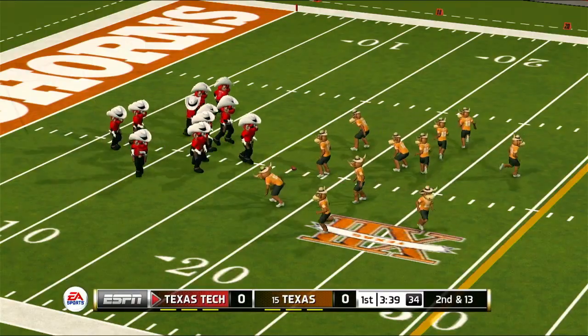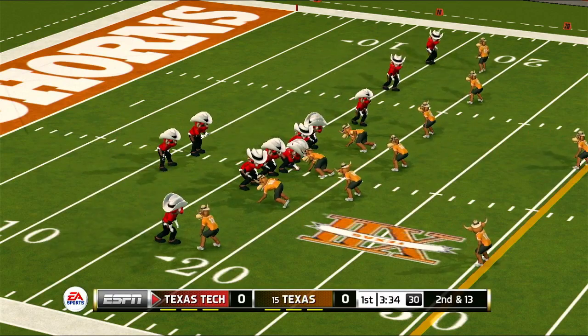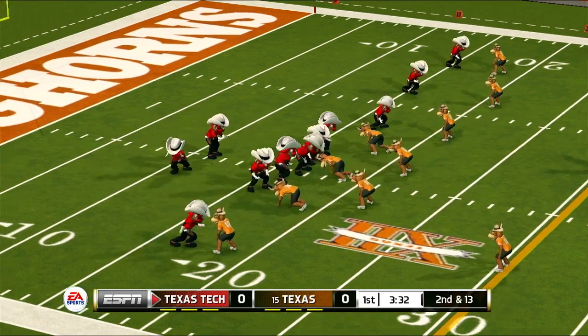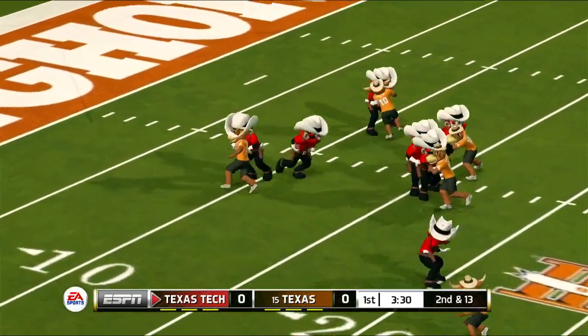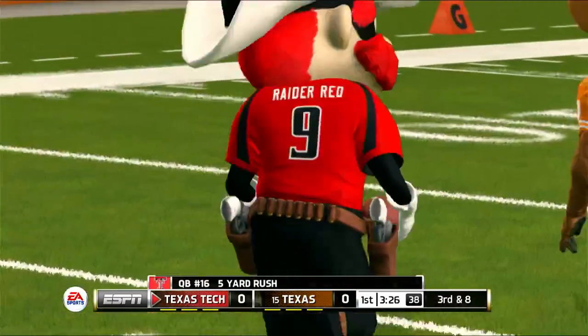It's 2nd and 13. Ball on the 17-yard line. Mike three. Go. Now he tries to buy some time. He's tackled at the 22-yard line.